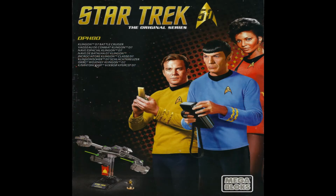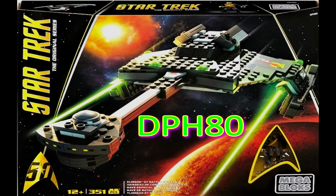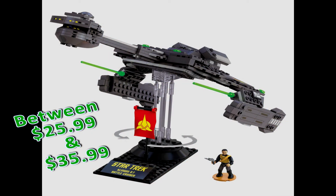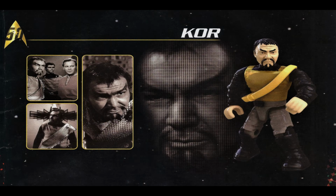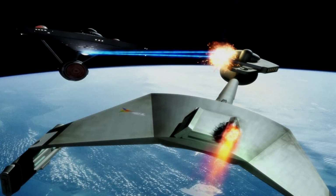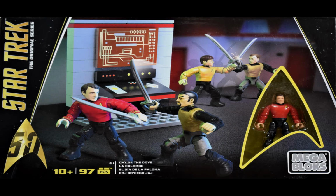Next up, the Klingon D7 Battle Cruiser. Kit number DPH-80. Around 30 bucks. Check out my video on this kit. It's one of my older videos. Comes with 1 figure, the Madman Core. 351 pieces. It's a must-have.